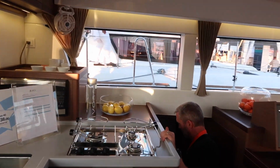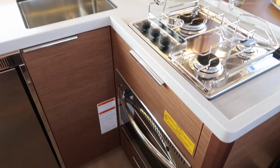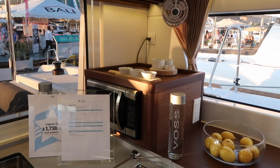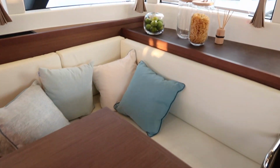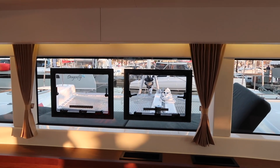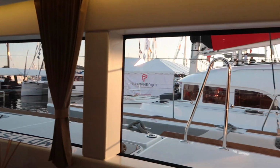It is nice in here. The galley is very nice. I like this darker kind of caramel color wood, veneer or whatever it is. Here, really nice dining area. And there are the big bright windows, and a couple of them open. Some faux leather finish on the surface here. That's pretty nice. I do like the curtain as well.